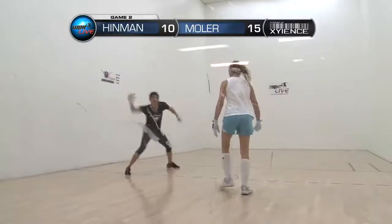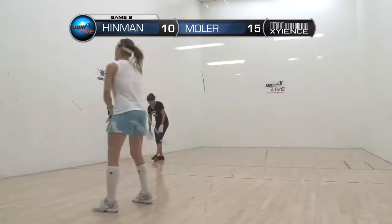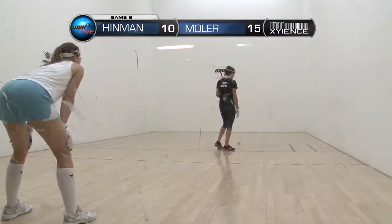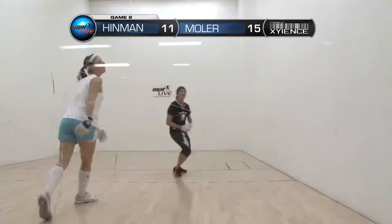Not a good shot there from Jennifer. And Ashley finishes it off with a beautiful back wall kill. I'd like to see her let that ball drop a little bit more, Dave, but she finds the bottom board. 15. The problem with hitting the ball high to low on those back wall kills, Dave, is if you don't hit it perfectly, the ball either pops up or it'll skip as it comes in with that descending angle.